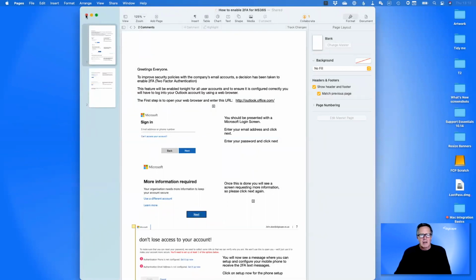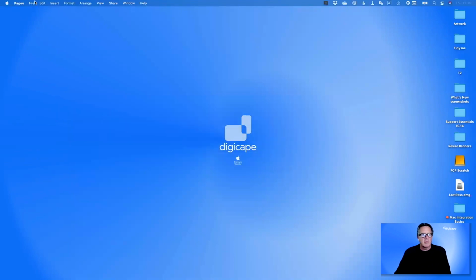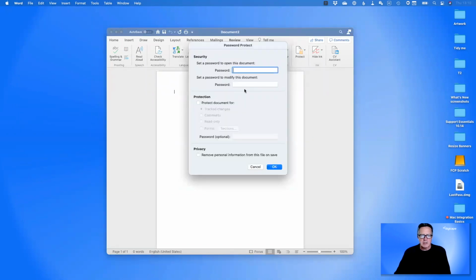Okay, so that's Pages. Microsoft Word is another one of those programs that will allow you to password protect your documents. So if I go to Word and I make a new document, you've got a document here. And in Word, if I go to the Review tab, you'll see there's an option to protect the document. And in true Microsoft style, you can not only protect the document, but you can protect the document for all sorts of things. You can stop people making comments, turning it into read only. There is just so much stuff that you can do, mind boggles. But if this stuff is important to you, then this is important stuff. So you could set a password for this file.